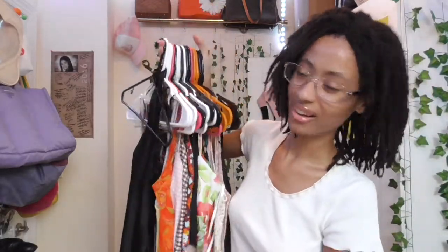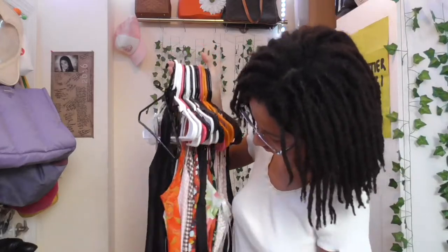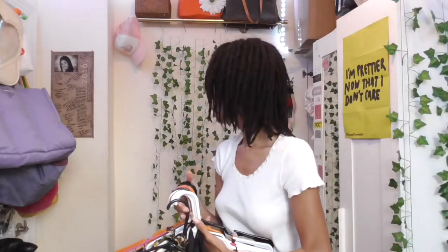Okay, so these are so heavy. These are all of my thin strap dresses. I can barely hold this. So I have a lot, so I'm hoping I can get rid of at least half of these. So, let's begin.